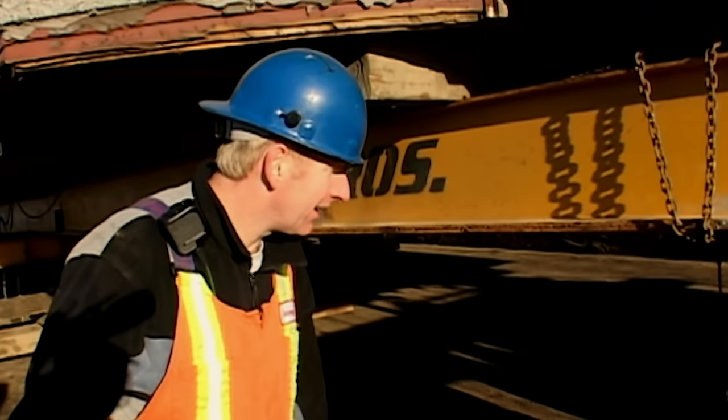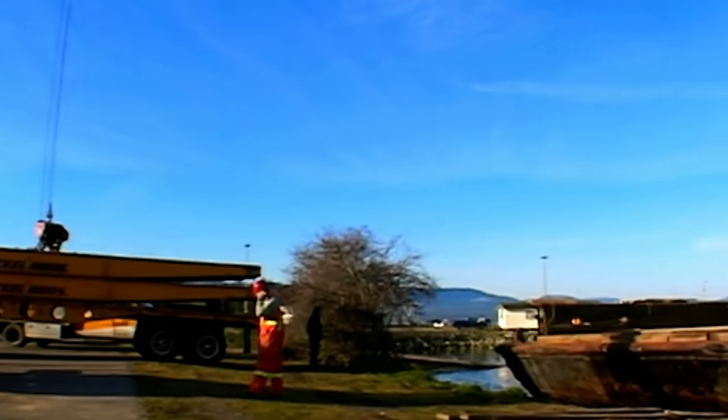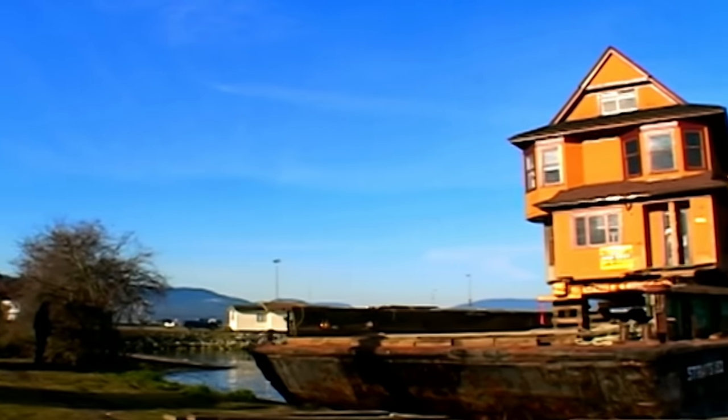The barge is going to move around a little bit, so you want to make sure that all of your blocking is secured. Everything's on flat, and it's not going to roll on you. Okay, away she goes. Let her go.